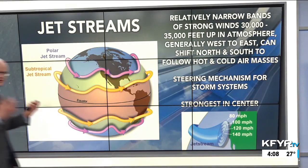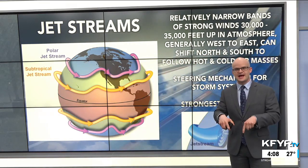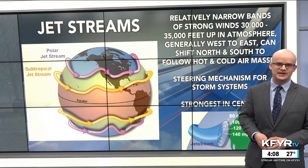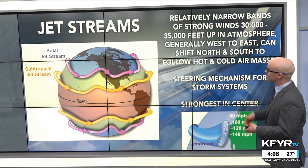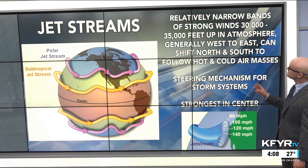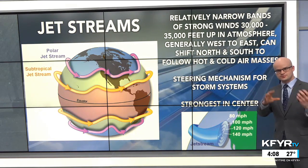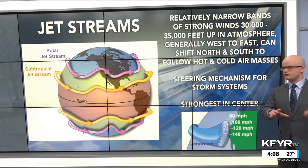Take it away. Yes, the atmosphere goes thousands of feet up, and we often need to look aloft to determine what's going to happen with our weather at the surface, and specifically up to where planes fly, 35,000 feet up, where we have our jet streams. Those are the relatively narrow bands of strong winds that steer storm systems all across the globe, and the winds in the jet streams generally move west to east.